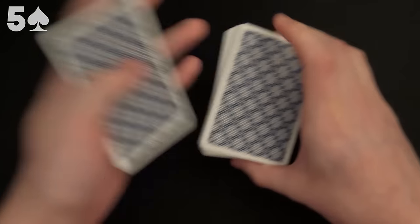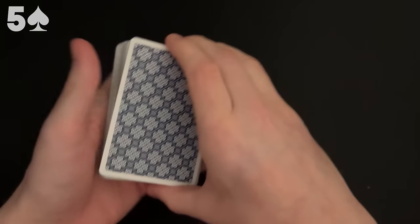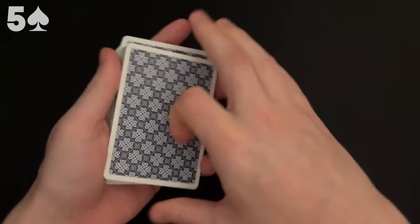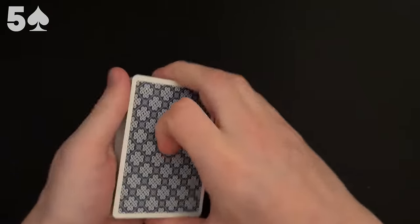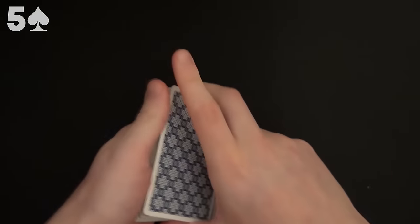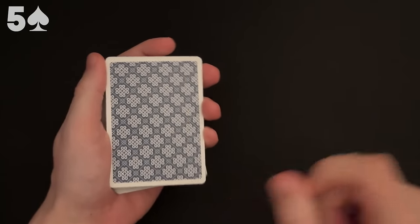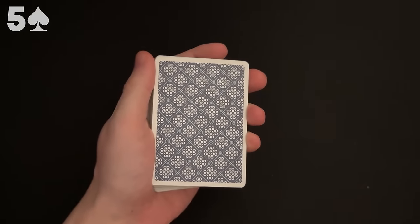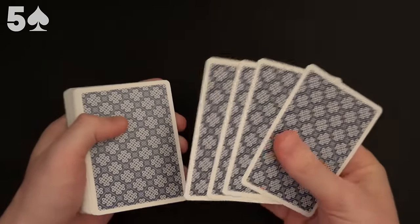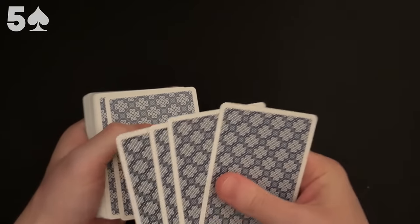You get the idea. So we'll keep cutting the deck, and as we do this, your card, the Five of Spades, will also move. Once again. However, we're gonna try and find the Five of Spades using the help of the Five of Hearts. And to do so, we're gonna take the deck and split it in half.